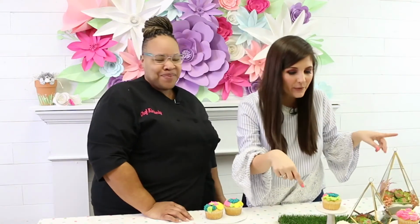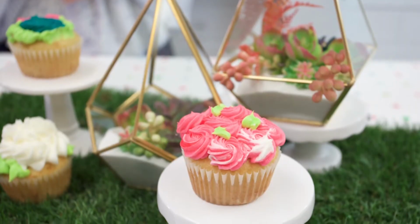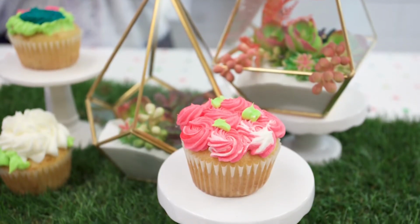I love it. These are so cute. Look at all of these. They're adorable, whether it's a shower, a garden party, a birthday. Yep. Tea parties too. Okay, where would you guys use these?